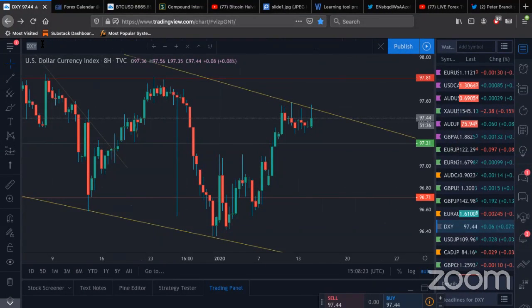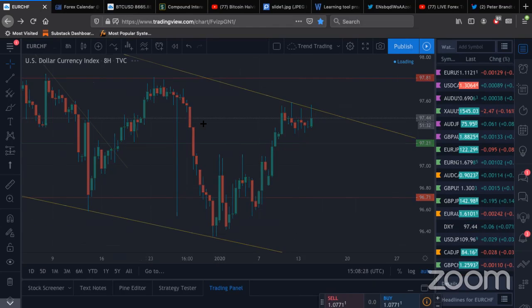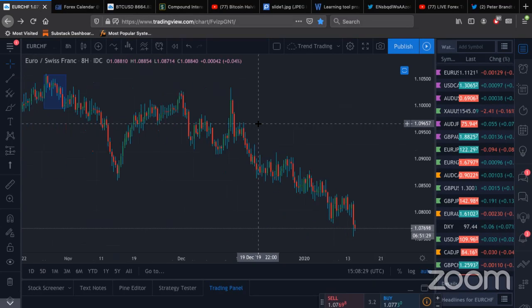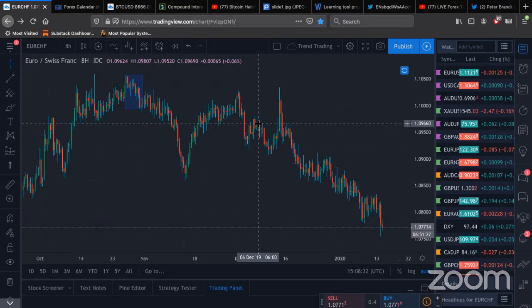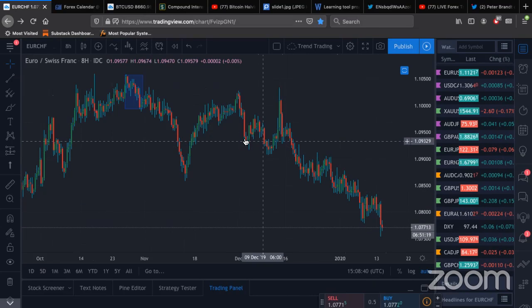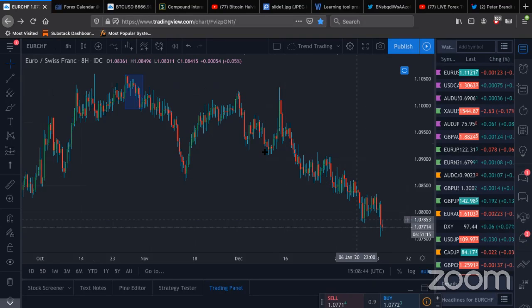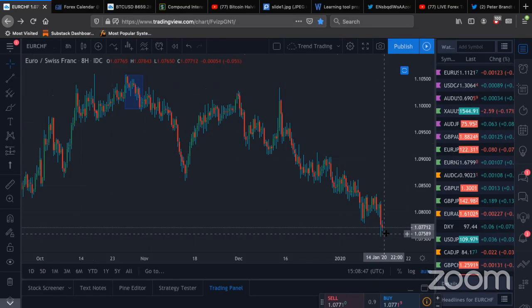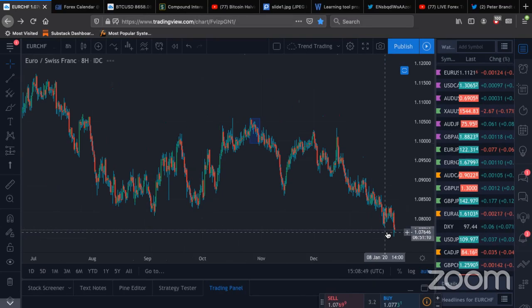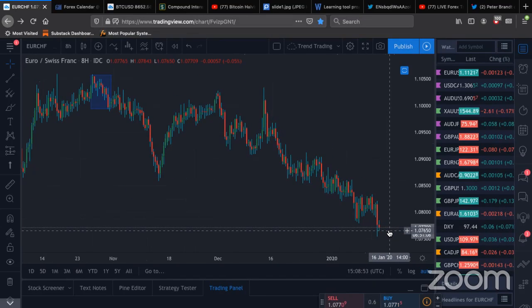Let's take a look at the euro versus the Swiss franc. This is just an enormously strong and consistent downtrend. You could see here visually, if you were to draw a trend line over here, that you're towards the bottom of that, right? So there might be an area to look to take profits, especially as you spike down over here right now. I wouldn't be looking to take a short.